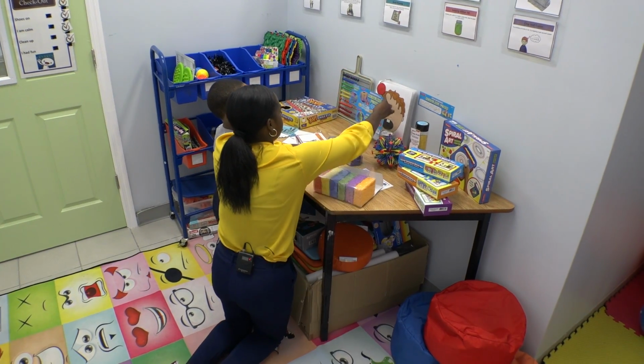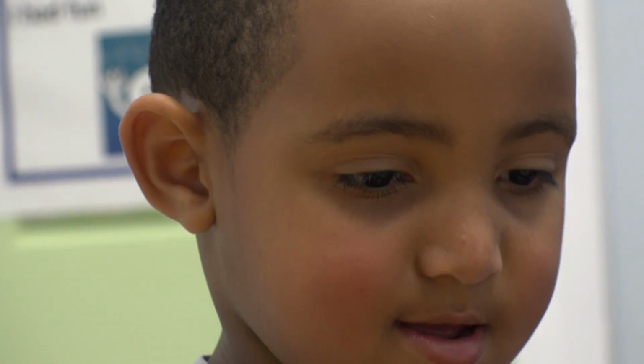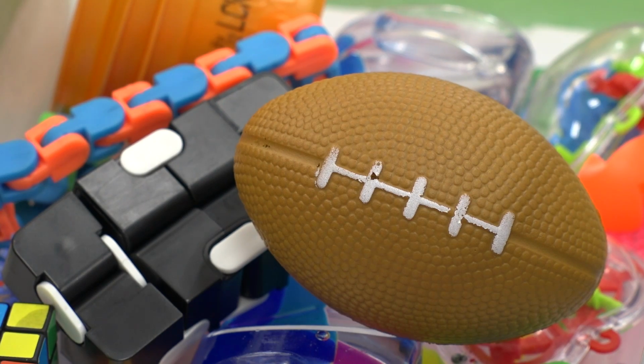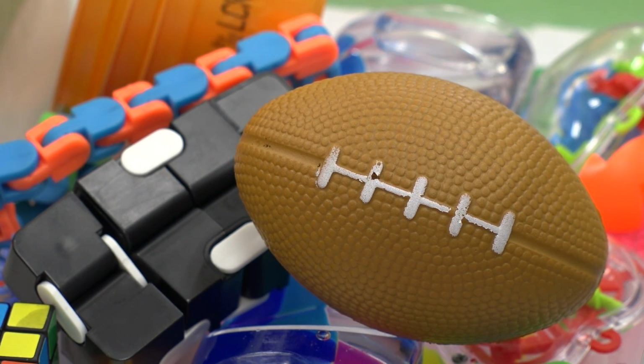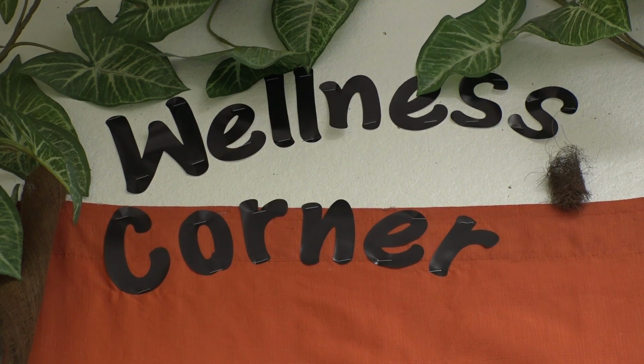But there is only one sensory room at Theoline McCoy Primary School, and many students who would love to use it. That's why each classroom has been equipped with its own calm-down kits and fidget boxes. It's a scaled-down version of the types of items in the sensory room. In Arlene Simpson's Year 6 class, it's called the Wellness Corner.